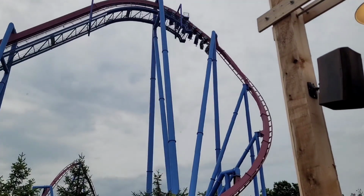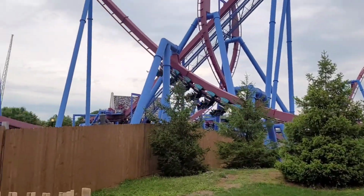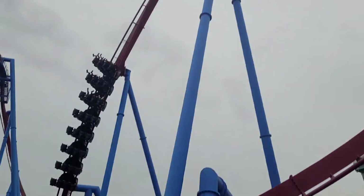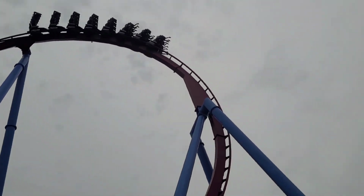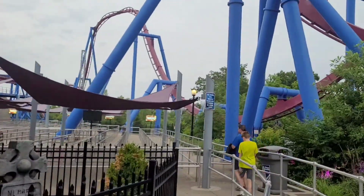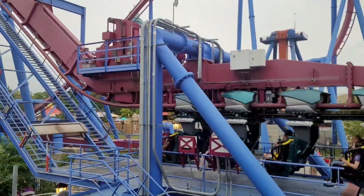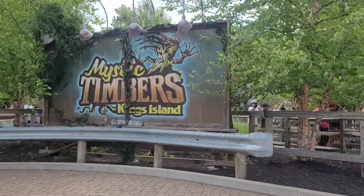It doesn't have the typical pre-drop as most inverts, so the drop near the back will yank you down the hill. We prefer the front row as you feel like you're flying through the layout. Banshee has great capacity, so the line is usually less than 10 minutes throughout the day, which makes re-rides very manageable. Number 3, Mystic Timbers.